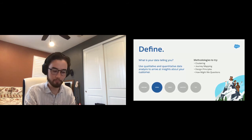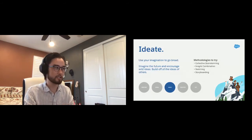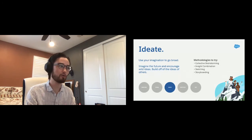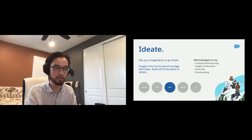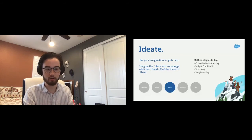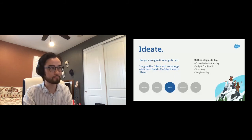Ideation, brainstorming is another synonym here. So use your imagination to go broad. Just think of a lot of different ways to come up with a solution in this space. So now that you empathize and define with the user, spend some time thinking about what you could do with that information. Brainstorming, insight combination, sketching, storyboarding, these are all different ways of turning that into something a little bit more actionable.